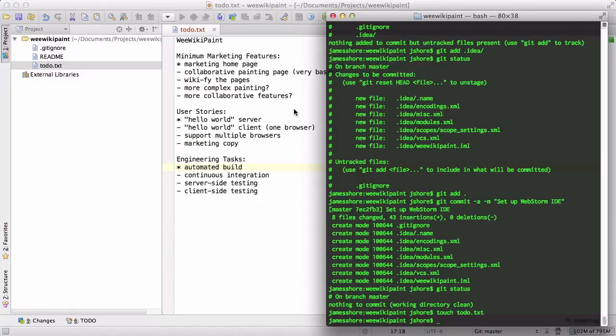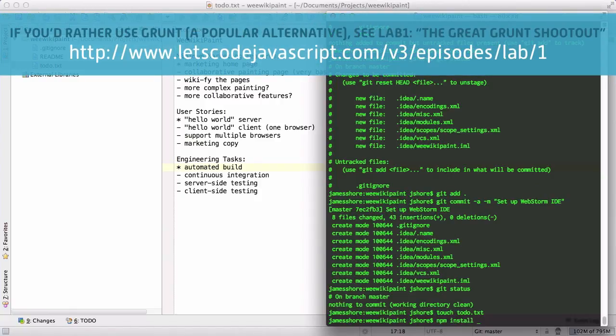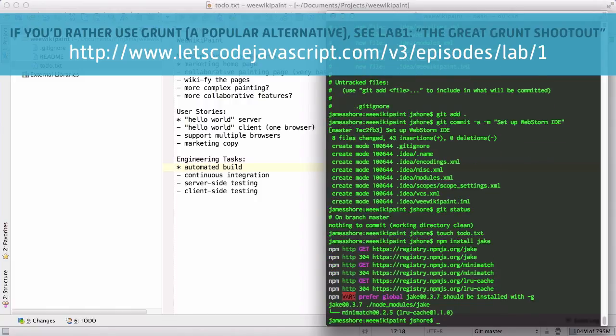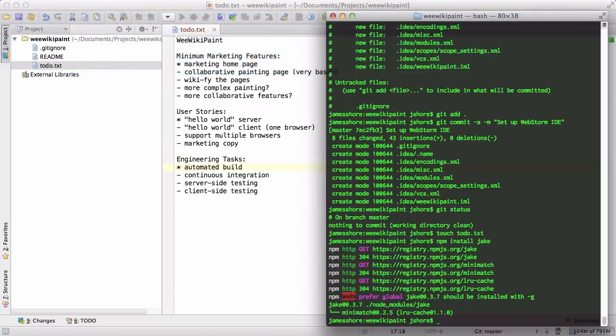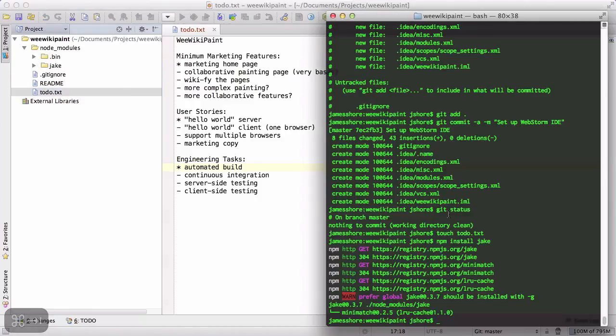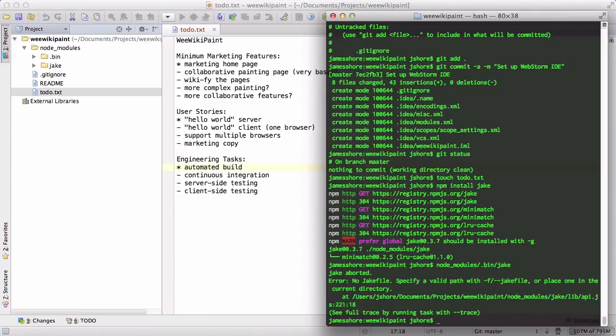In the past, what I've used is Jake. Jake is the JavaScript version of Rake, which is the Ruby version of Make, which is a build automation tool. Now, Jake wants to be installed globally, but one of the things I really like about NPM, the Node Package Manager, is that it installs everything into this node_modules directory. So what I'm going to do is just run Jake from the command line like this. So it's going to be node_modules/.bin/jake. There we go. No Jakefile found.